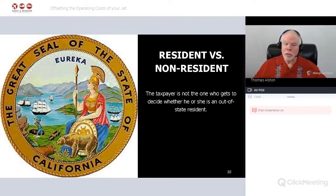Here's the most important thing about the residency status. Just remember that you're not the one who gets to decide whether you're an in-state or an out-of-state resident. The state of California, the auditor, whose job it is to get the tax money from you, that person is going to make the decision.